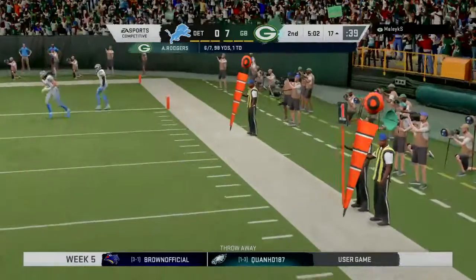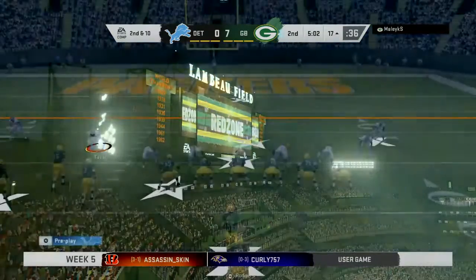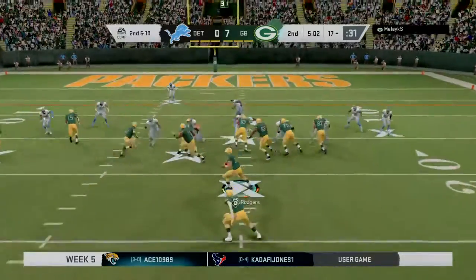Incomplete. Got out of the pocket. Didn't look like he had anybody open, Charles, so just gets rid of it. And a good play by him. If no one's open and you don't have a running lane that you want to take, make the right choice. Get rid of it. Live to fight another down.